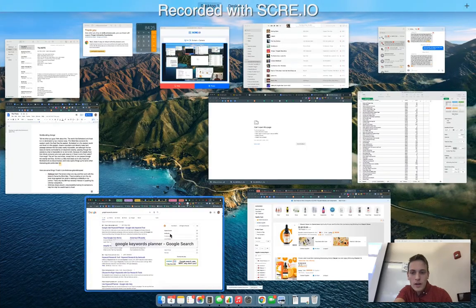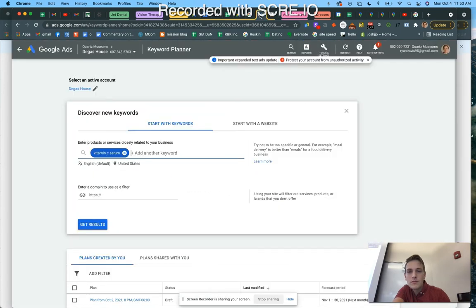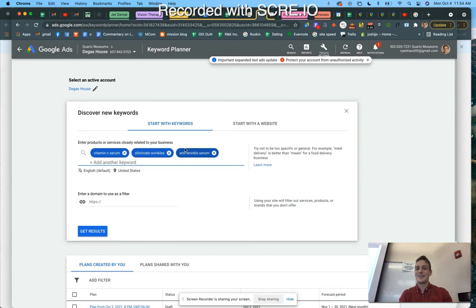So now go to the Keyword Planner. Okay, vitamin C serum. Maybe I'll also put in eliminate wrinkles or anti-wrinkle. Anti-wrinkle lotion, anti-wrinkle supplements. What would you guys say? Serum. I guess serum. That could work. Magic. Okay, and then you press get results.